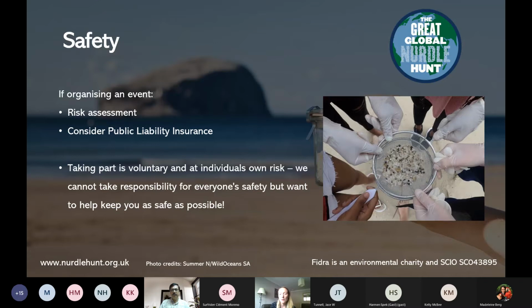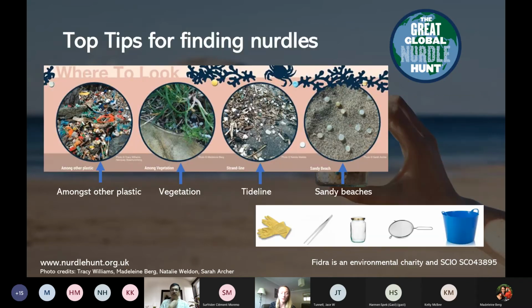And just remember that taking part is voluntary and entirely at an individual's own risk. We can't take responsibility for your safety. Being a global event, we won't know where everyone's hunting, but we want you to be as safe as possible. So just take that into account.